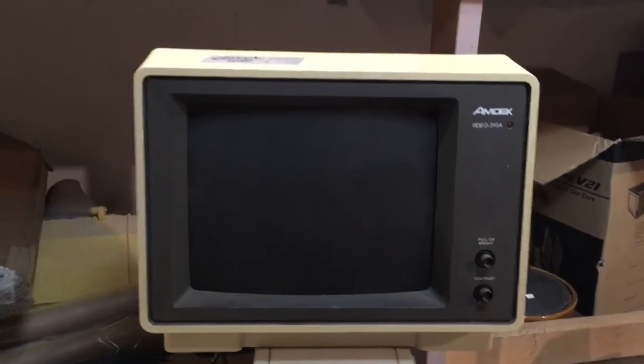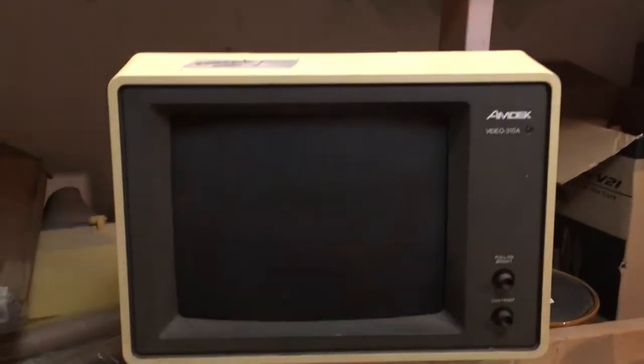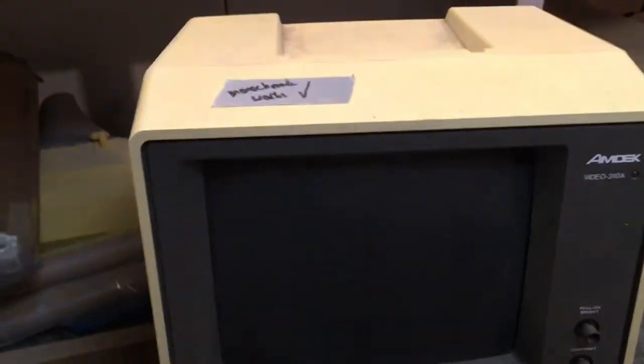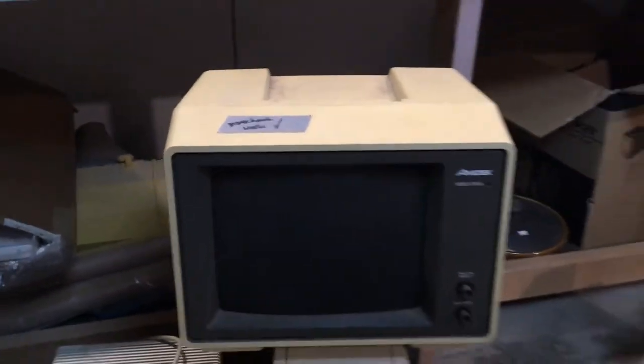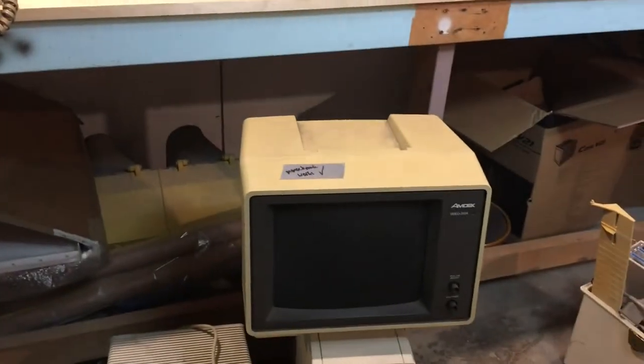There's also a couple of these Amdek monitors. These are Amdek 310A, which I believe are monochrome. I haven't powered anything on yet, so I don't actually know much about this stuff. But if I'm right, this one and, well, where's my other one? Oh, there it is. Sure enough. And there's my other Amdek. So I got these two Amdek monitors that are monochrome.